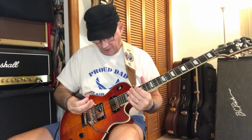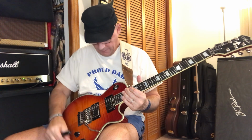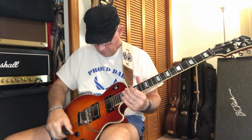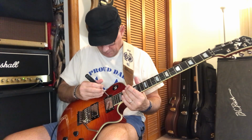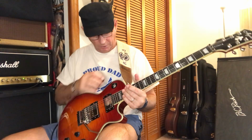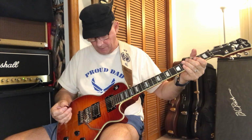Okay, so this part of the coil is active. Same thing here. This part of the coil is active when I split it. Now, put it in the middle. Well, even on the Gibsons that I had, when you put it in the middle and you turn one of the volumes off, it kills both. But here, the volume is off on the bridge and it's still playing. Volume is off on the neck and it's still playing. You hear the difference in tone?